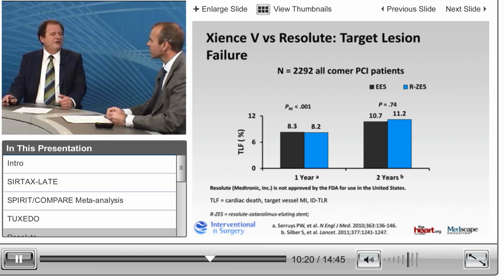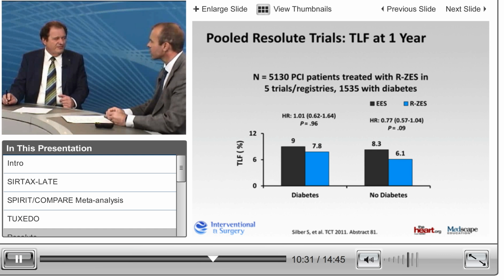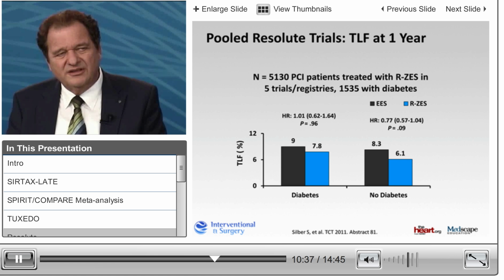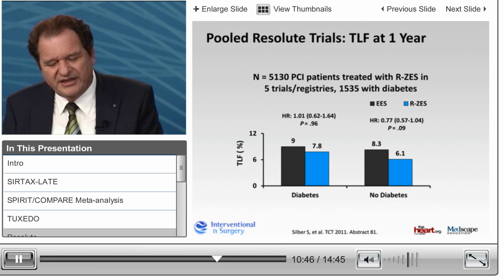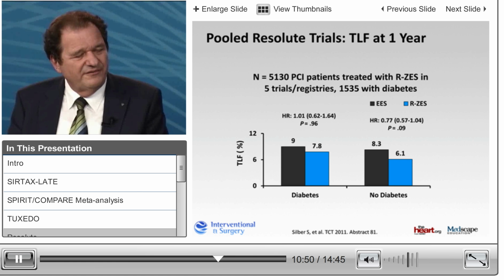So altogether we have over 5,000 patients with about 30% of diabetics, which means that I've presented over 1,500 patients with diabetes. And interestingly, the bottom line was that there was no statistical difference between the Xience and the Resolute stent. For the Xience, we had a 1-year event rate of 9.6%, and for the Resolute of 7.8%. So this is not significant.